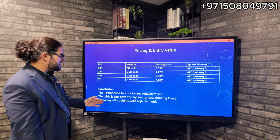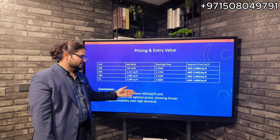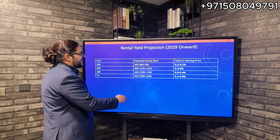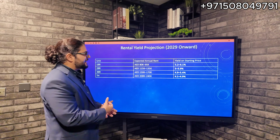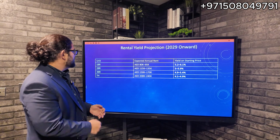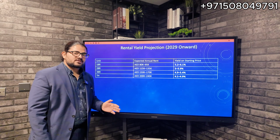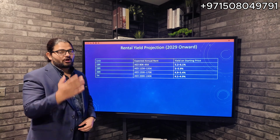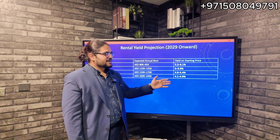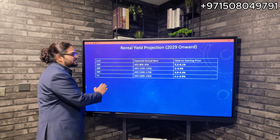Now, again, conclusion: the townhouse has the lowest dirhams per square foot cost. The 1 and 2 bedrooms have the tightest prices, showing Emaar balancing affordability with the high demand. Of course, expected annual rents. Again, these are our numbers that we figured out. Always do your own research. But for the 1, 2, 3 bedrooms, these are very conservative numbers, something that we always like to show our investors. There's a lot of people out there who are over promising way too much. But these are standard, something that is very bare minimum doable easily in this project.